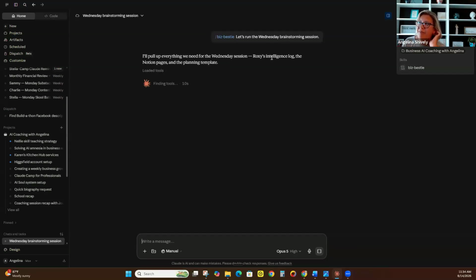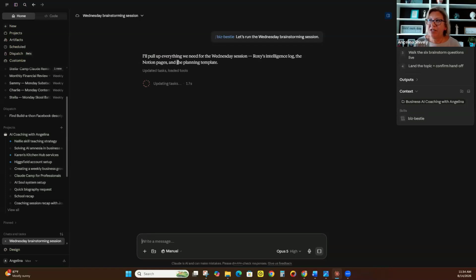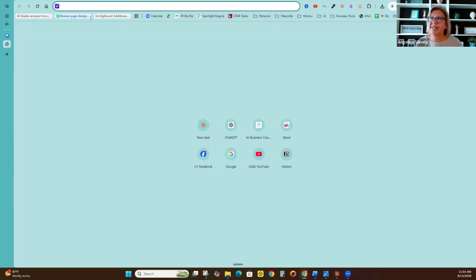So here's what it says. I pulled Roxy's intelligence log. So Roxy ran on Wednesday morning at 8:30. It's getting the Notion pages and the planning template set up. And then its goal is to ask me a couple of questions. So just to get me thinking, what is it that you want to focus on for the next week? What do you think is important? And so I'll show you while that's getting set up over in Notion.